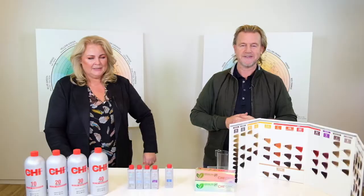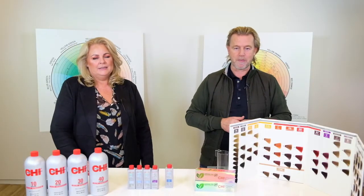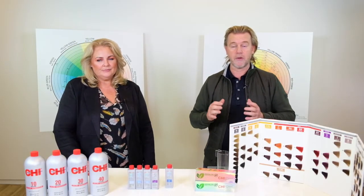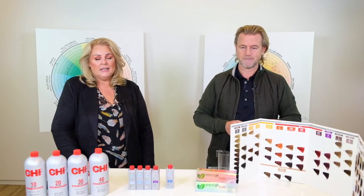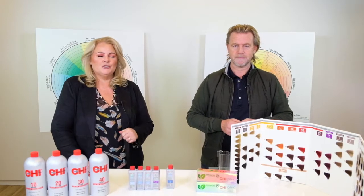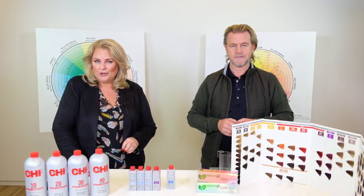The Color Lock complex is a combination of multiple ingredients. It contains antioxidants and Brazilian nut oil, and that makes sure that your color is 30% long lasting.